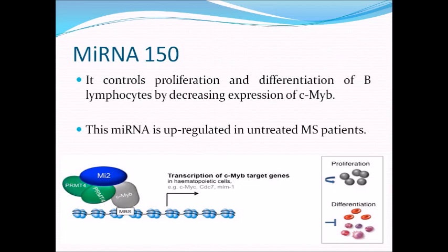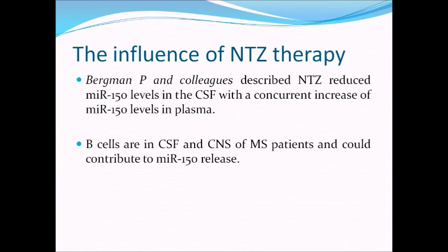This microRNA controls proliferation and differentiation of B lymphocytes by decreasing the expression of the important pathway CMYB. This is an important molecule for the proliferation and differentiation of B cells. This microRNA 150 is upregulated in untreated MS patients. Remember that. The researchers described that NTZ reduced microRNA 150 levels in the CSF with a concurrent and important increased level of this microRNA in plasma.